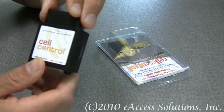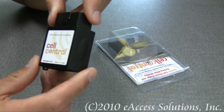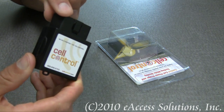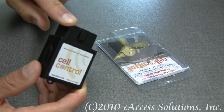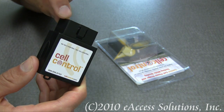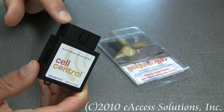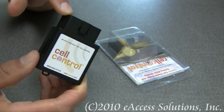Once CellControl is installed on your phone and in your vehicle, it is always watching. When your vehicle begins to move, your policy goes into effect. There is no user interaction required. CellControl will automatically go into blocking mode. And CellControl does not use GPS, which can be very taxing on your phone's battery.